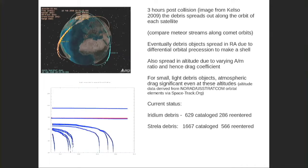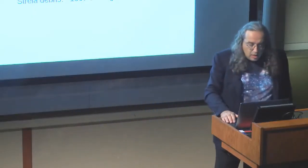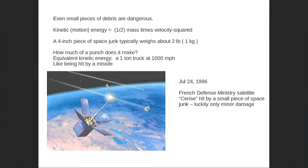Now, some of them have re-entered. About 700 have re-entered, but that's still well over 1,000 pieces from this 2009 collision that are still in orbit. So that's why space debris is a problem. Even small pieces are not good. The smallest things we catalogue are typically a couple of pounds, typically a few inches across, and if that hits you, that's like a 1-ton truck at only 1,000 miles an hour. So it's still like being hit by a missile.